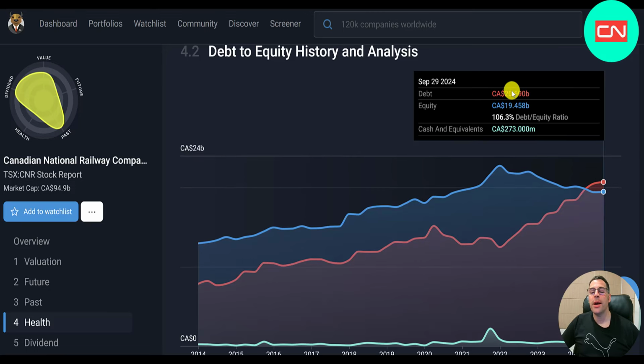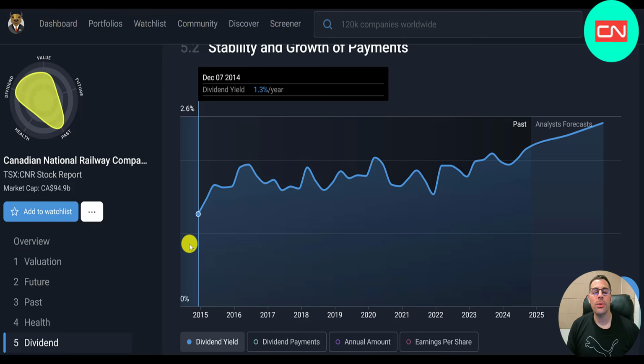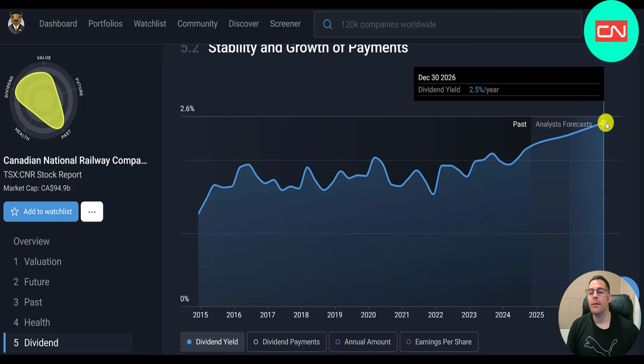And they don't keep much cash on their balance sheet, only $270 million. I wish I had $270 million on my balance sheet. They pay their next dividend on 12/29. You want to own the stock before 12/8 to get that dividend. Their yield in 2014 was kind of low, 1.3%. But it looks like it's been going up. Now it's 2%. The forecast for 2026 is 2.5%.